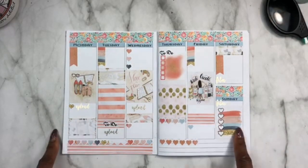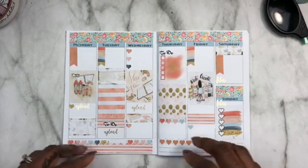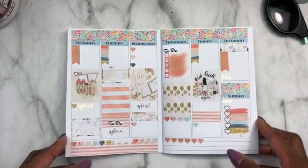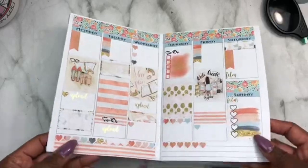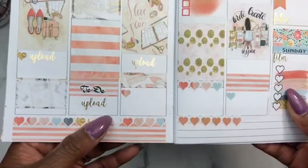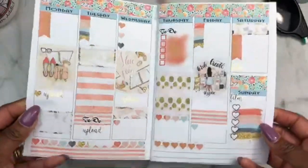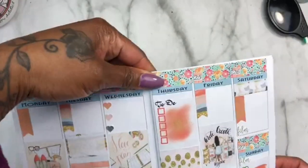Like I said, this week it's gonna be very minimal planning. I'll basically be planning for my filming schedule for the following week. So I wasn't really pressed on leaving a lot of white space in this spread. As you can see, I used these beautiful ones, and I like how it fades into nothing and then fades back into something. I like that. So yeah, this is the weekly. Let me know how y'all feel. I gotta make sure this lays down.